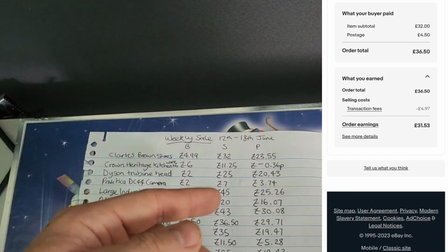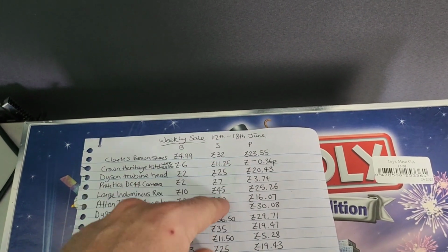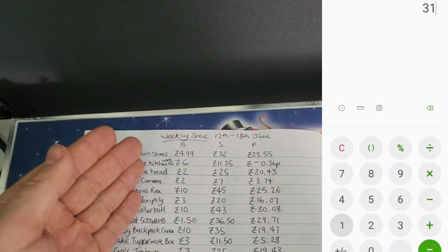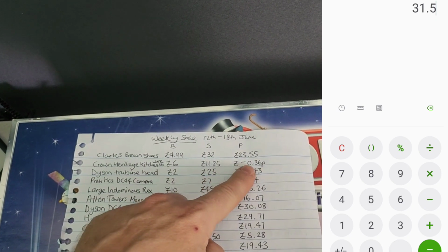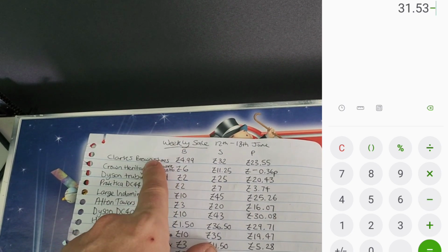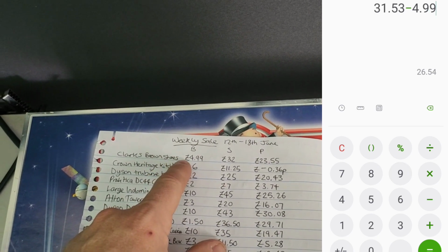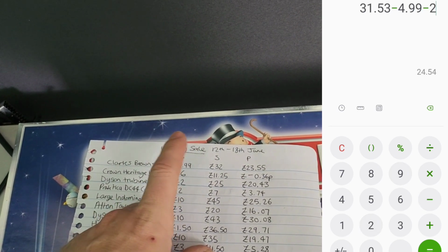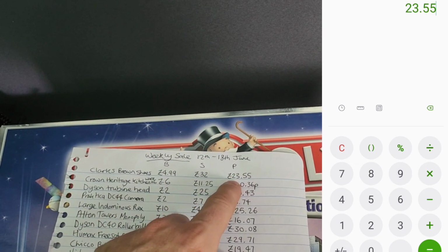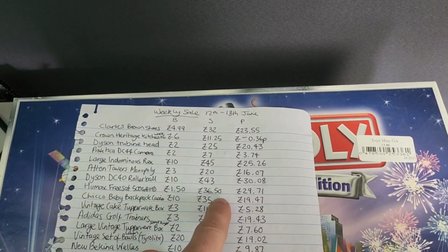after the fees. Obviously they add the post and packaging on that, and then they take the sale and the post and packaging as all as one. Then they take off the fees. I get the fees, put it in the calculator, then I take off the £4.99, and then I take off whatever the post and packaging is. So shoes usually are always £2.99. So I'll take off the £2.99 and the £4.99, and it comes up with a total like that. And that's what I do with every single one.